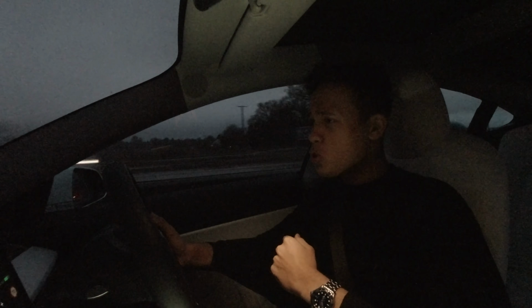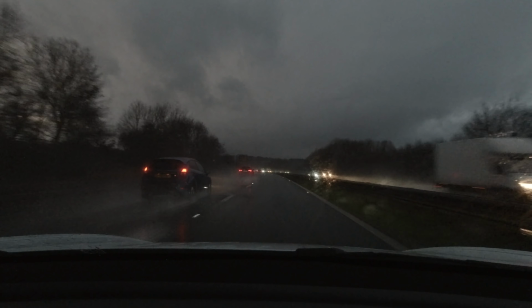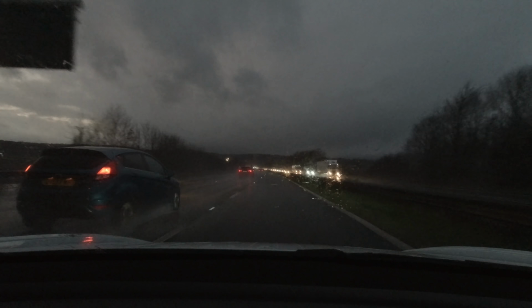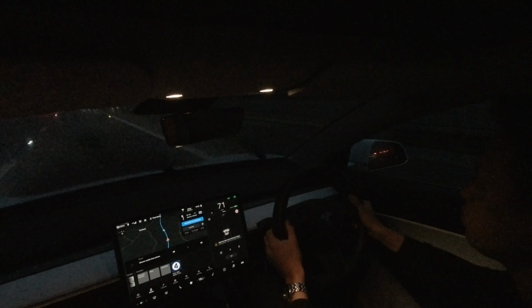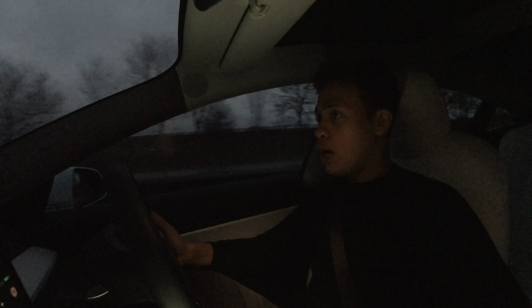We're now doing the national speed limit of 70, and it's gotten a bit dark and the rain has come down quite a bit. In fact, the road surface is pretty awful. You've got standing water, but this car is just so confidence inspiring. I am doing 70 miles an hour because of the weight of the car, 1800 kilos, combined with these lovely Michelin Pilot Sport 4S tyres, which is a good all-round performance tyre and a very good tyre in terms of wet weather grip. It's great. It's absolutely brilliant.